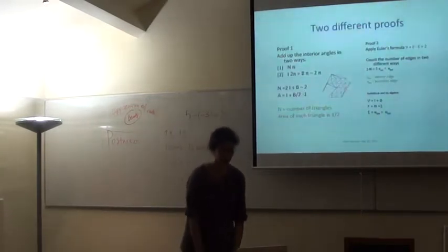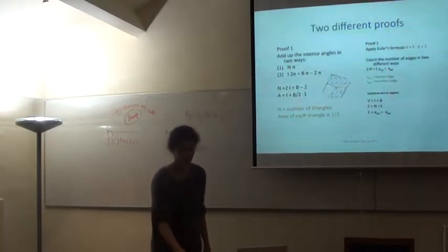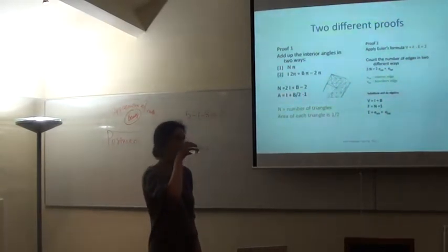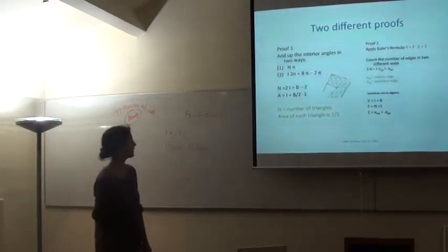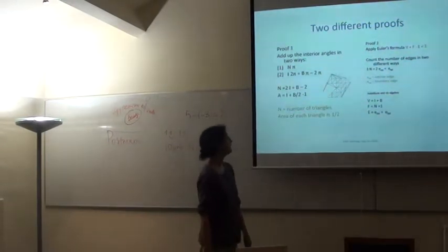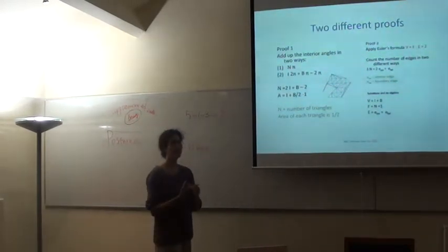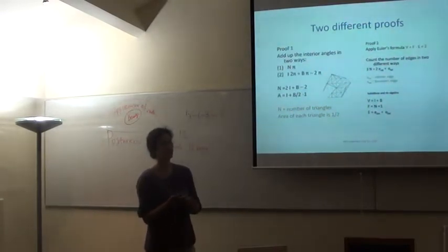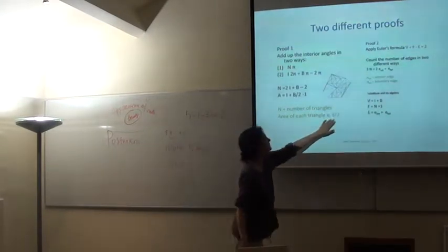Okay, why is this true? I'm going to show you 2, just really quickly, 2 proofs. These are both proofs by double counting. The first one deals with the interior angles. So I triangulate the polygon. You have to prove that you can triangulate, but we're going to assume that you can. We're going to assume that the area of all the interior triangles is 1, which is not trivial to prove, but I'm going to assume that. So these are, sorry, 1/2.